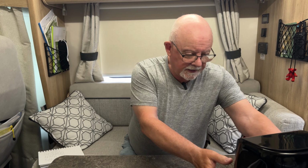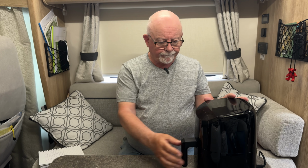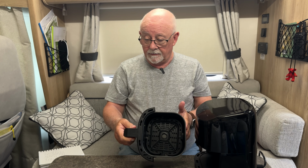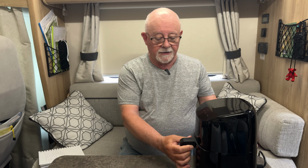We have an air fryer in the house and we find it very useful. But we thought it might be useful just to have a small one for the van. And this is the one we've got. It's a Kasuri. It's 2 litres. Has quite a nice little drawer here. And that drawer will take 2 portions of chips quite nicely. There's only the 2 of us in the van.